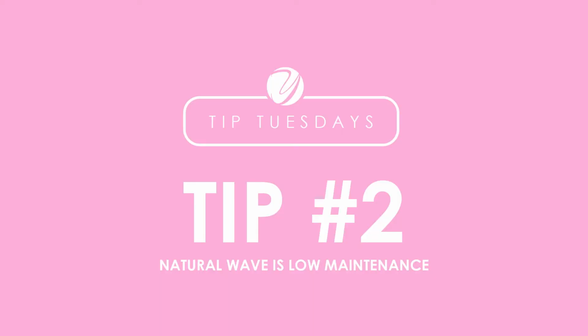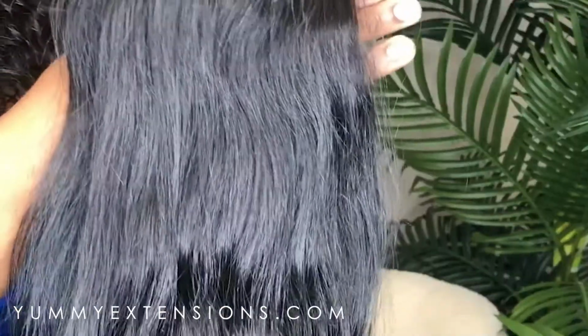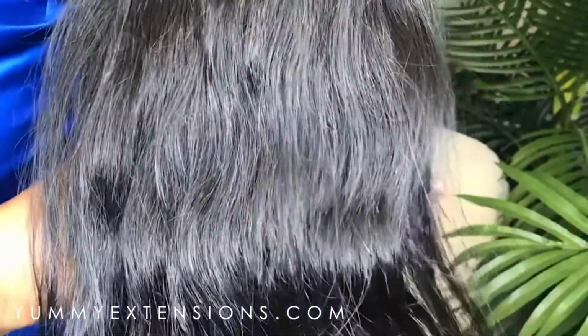Natural Wave is a part of our raw Cambodian collection. If you're just joining the raw hair community, it's a perfect transition and texture to get your foot in the door to experience what raw hair is like. The maintenance on this hair is going to be extremely low, requiring a co-wash maybe once to twice a week. The natural low luster of Cambodian hair will offer a great blend for styling leave out.